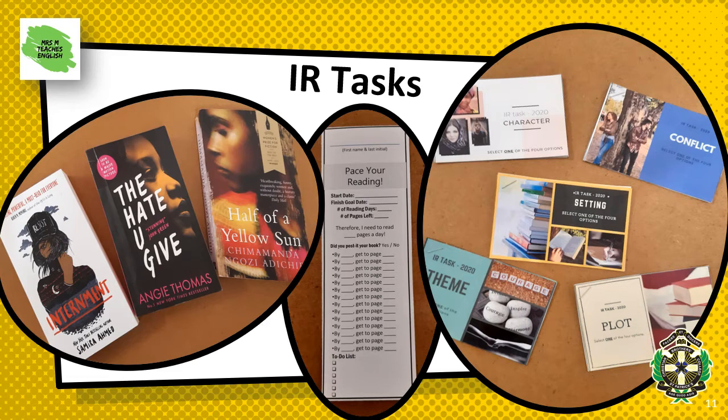The books are linked by a common theme, allowing for a generic question in the transactional writing section of paper 2. This year, the common theme is social justice. The students are given 1 lesson a week during term 1, during which they work on their IR tasks. The bookmark in the middle of the slide helps them to pace their reading.